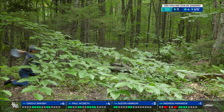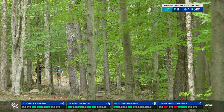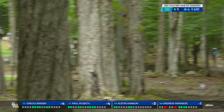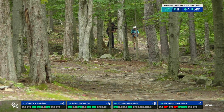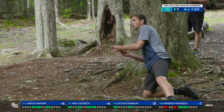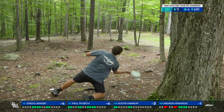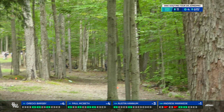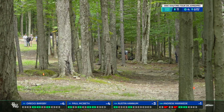Paul's got the basket sighted. Going roller. Wow. And doesn't hit anything. That's going to be fun, besides a lot of rocks and roots and maybe a tree. But he's out of the darkness. Oh, this could be good. Get through. Oh, so close.